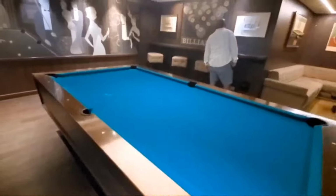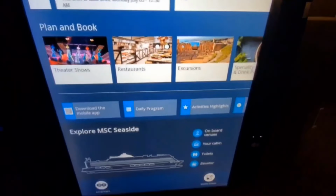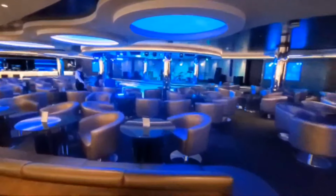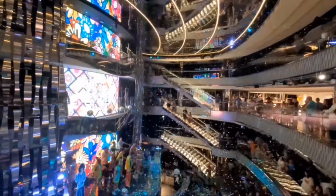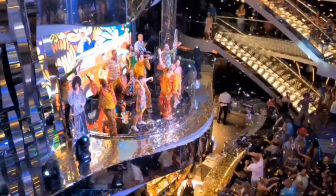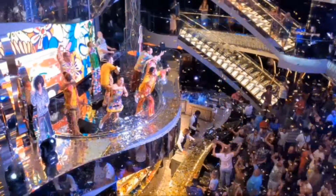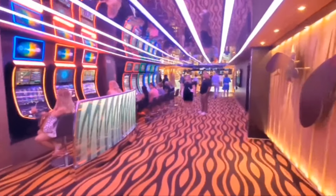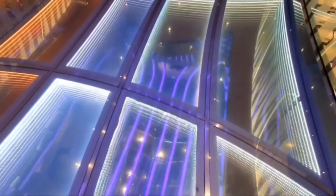We also got billers, and it tells us what's going on for the day. We're at the Haven Lounge, and I know they have some good music going on up in here every night. Now we're at the casino. They even got the see-through bridge in the casino.